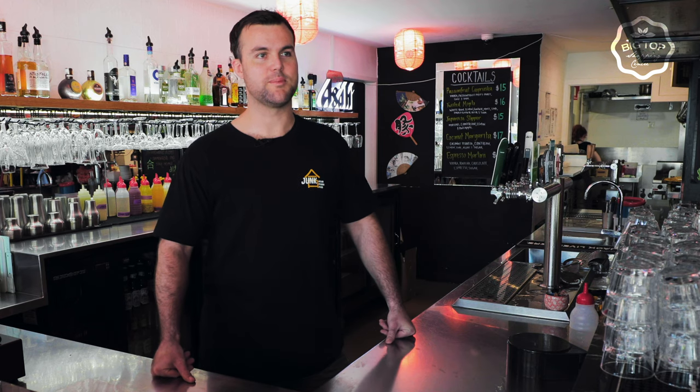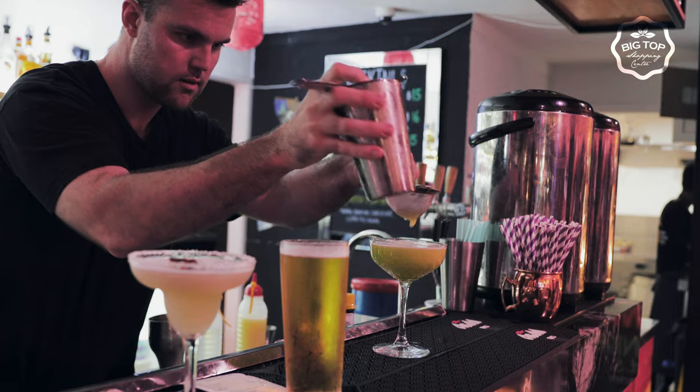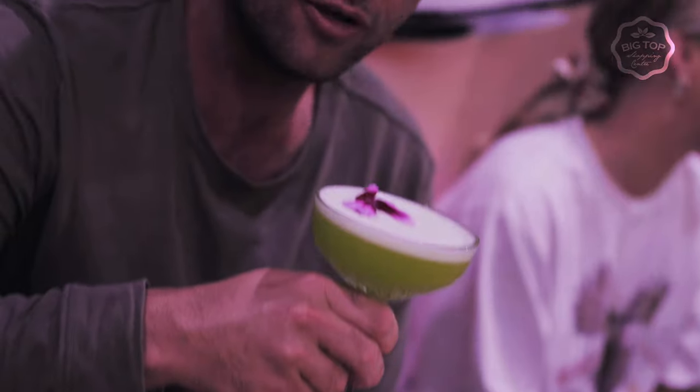I'm Luke, I'm the restaurant manager here at Junk Maroochydore. So today I'm going to do a Japanese slipper for you here. It's one of our most popular cocktails here at Junk Maroochydore.